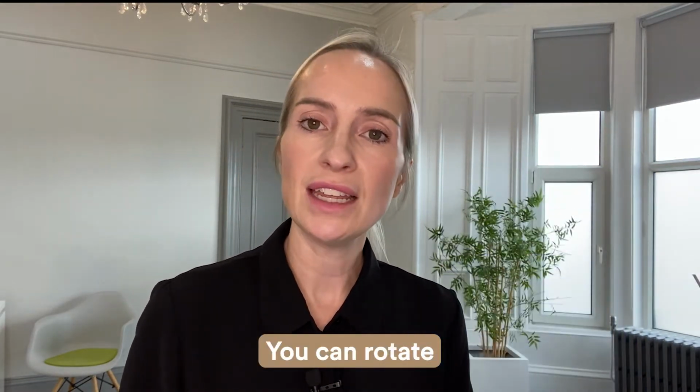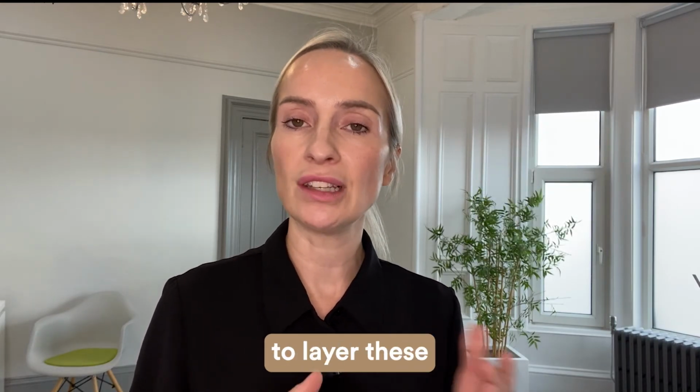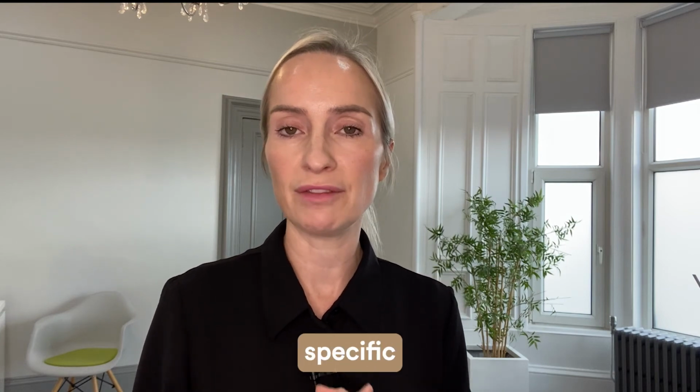You can rotate the Radical Night Repair and the Renewal Cream depending on how well your skin tolerates the retinol. And your skin expert would guide you through how best to layer these in your regime, and will tailor it to suit your specific skin type.